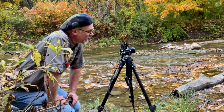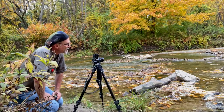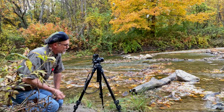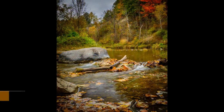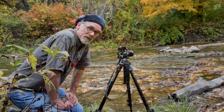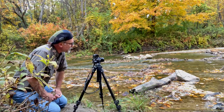Right now, I'm set at ISO 200, which is the base ISO of the Fujifilm X-body cameras. So at ISO 200, I am shooting at f/18 at a fifth of a second to smooth that water out a bit. Not quite like glass, but we'll still have a little bit of motion in the water. So I've added the ND4 filter, that's two stops, got the ISO set, so right now I'm shooting at f/22 at a full 1 second.